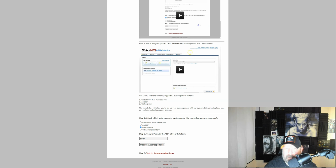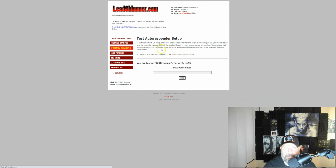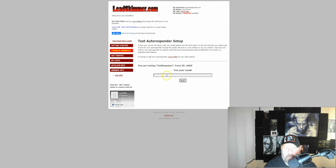And then you'll just come back to LeadSkimmer, and you can see right there, I've already pasted it in. Then click Update Autoresponder. You can click Step 3, Test My Autoresponder Setup. And then you can put in your email here and test it, and it'll tell you that it's all good, okay? If, in fact, it is all good. So that's a good way to know that you're not going to be wasting any traffic. So make sure that you confirm that, okay? Make sure you test your email. I've already done that. I don't need to do it again.